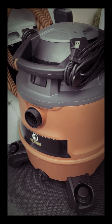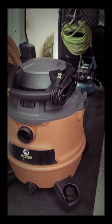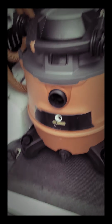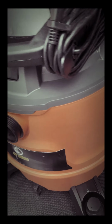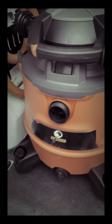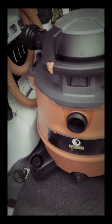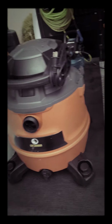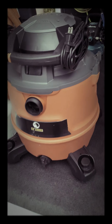I actually would love to keep it at 6.5, but I do want to purchase a vacuum that's not as bulky as this one right here, because I want to try to minimize the space that I'm using. This is a big and bulky vacuum, as you can see, but it's a great vacuum. Never had any issues out of it. It gets the job done. No matter how bad the debris is, it gets in there and it gets it out for me.